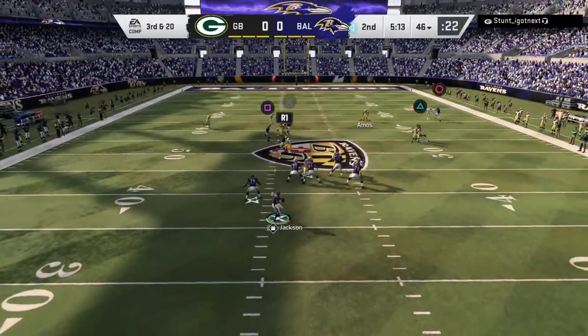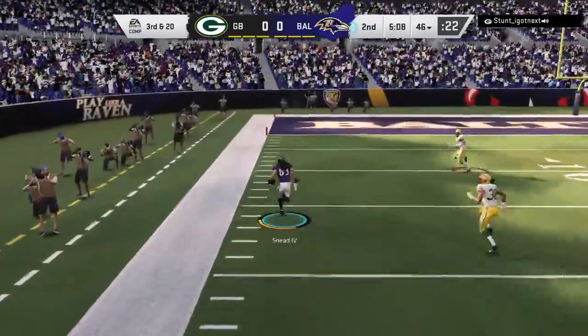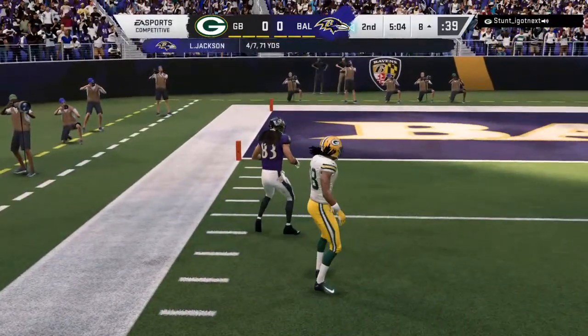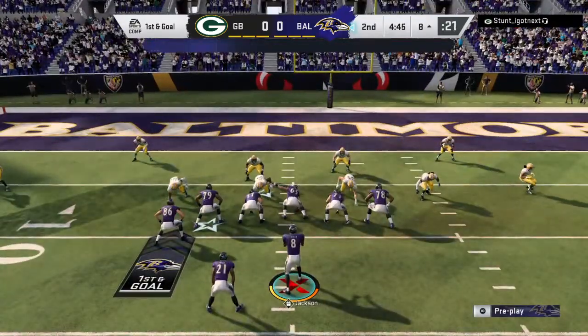From the gun, it's Jackson. And he's got Snead. Told you I beat your ass with Snead. He takes it down deep into Green Bay territory. They're able to convert on third down, and that sets up a first and goal.